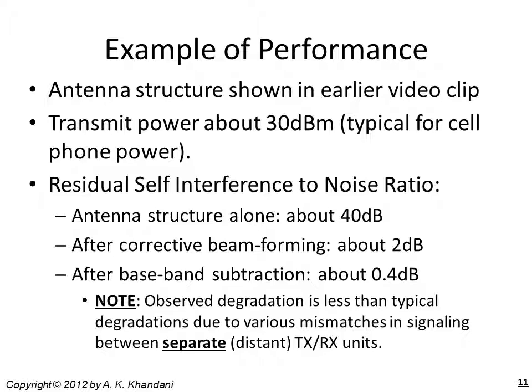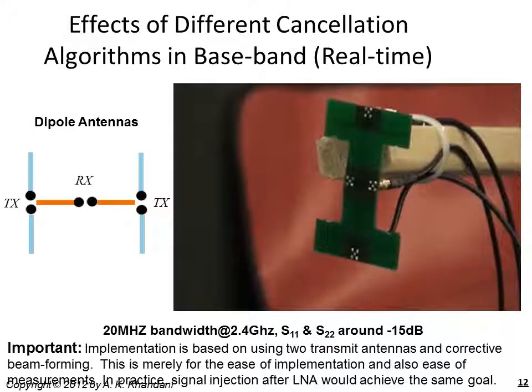The reason is that distant units should rely on different carriers and different clocks with possible mismatch between them, and these sources of imperfections usually cause a degradation which is higher than 0.4 dB. In contrast, in dealing with self-interference, we use the same carrier and the same clock for transmit and receive, and we have a precise measurement of timing as well, and this results in very accurate cancellation of self-interference.